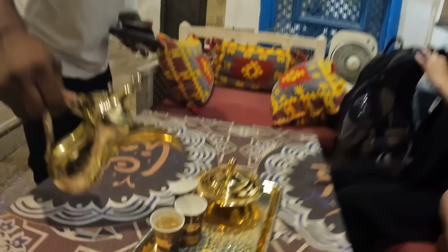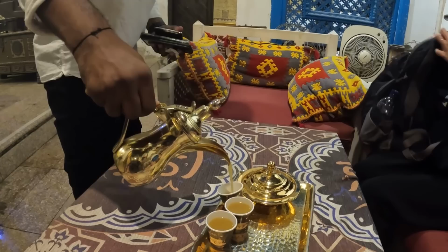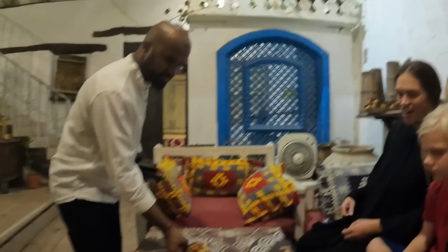Wow, look at that. Look at the colour of the coffee. Yeah, this is Arabic coffee. Wow, beautiful. And very nice pouring. We always still find it quite bizarre. The colour of it is like a beautiful yellow kind of colour. Oh, look at that. And some dates. Nice. Very good.